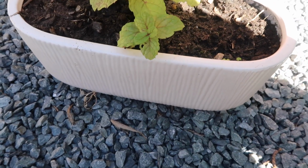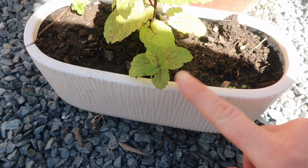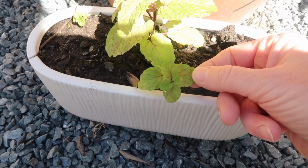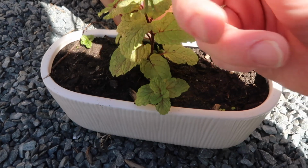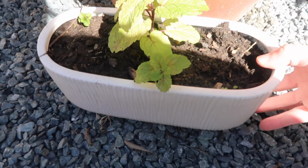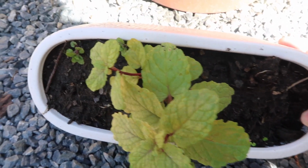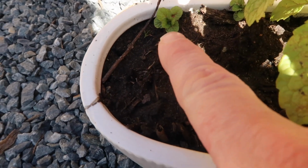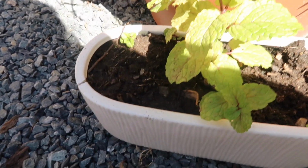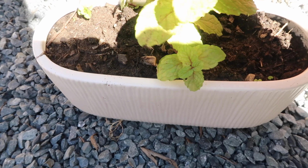Either that or the same problem, this pot has no holes in it, so I need to drill some holes. But I'm very aware that you do not, highly recommend, do not put mint in a garden bed. It will just take over. I love mint. I find it really refreshing. I've got a few little sprouties coming up there. Same with this. I found a tiny little sprig over in that dirt patch, so I pulled it out, planted it, and this is what it's turned into.